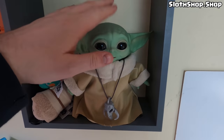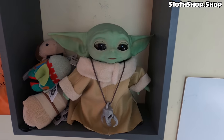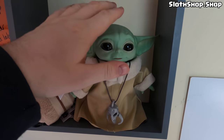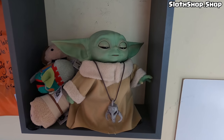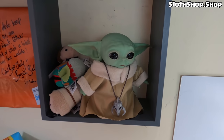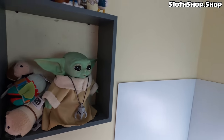And he sent me my very own. He's pretty cool, so he's gonna sit here on this shelf from now on and just chill out. The noises are a little bit weird. They're not exactly like what they sound like in the show, not gonna lie.